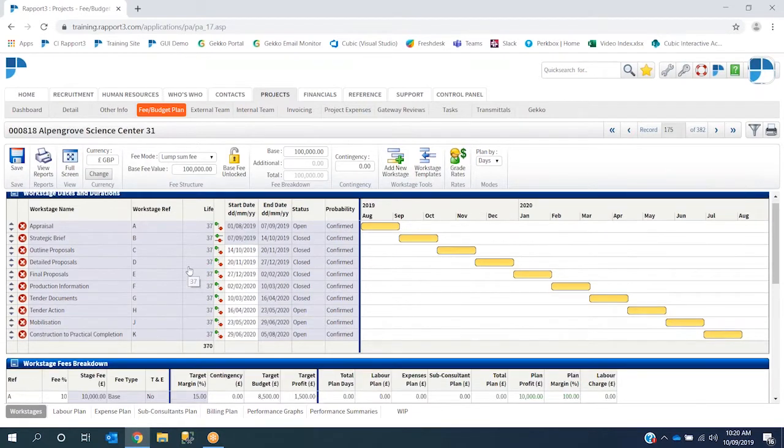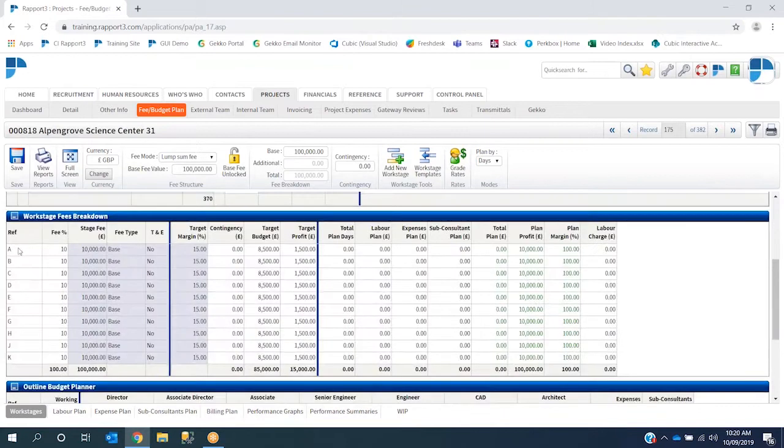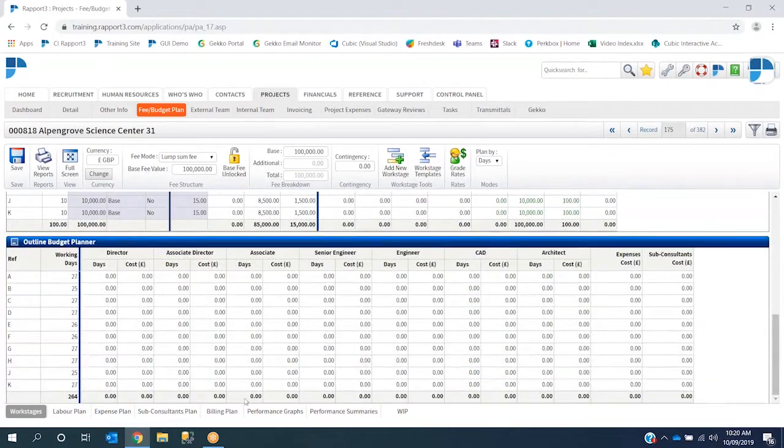Underneath, we've got our fees breakdown, workstage fees breakdown. So you can see for every work stage, there's our reference on the left-hand side. We've got 10,000 for all 10 of these work stages, equaling our £100,000 fee. And then under that, we've got our outline budget planner. So this gives you a way of inserting a basic fee for each of the grades. At the moment, we're not looking at a staff member themselves, we're just looking at the grades of the staff members.